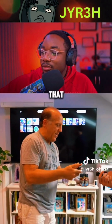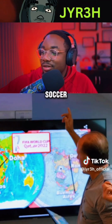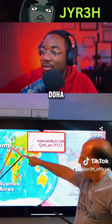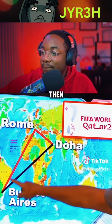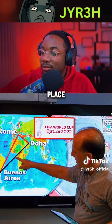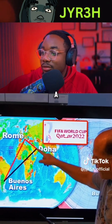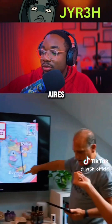Over the edge. Southern flights prove that the Earth is not a ball. This is the World Cup soccer. They were in Doha. They wanted to go back to Buenos Aires. They went to Rome to refuel, and then they went back there. Why didn't they just go here? Because if they did, there's no place to refuel out here. On a flat Earth: Doha, Rome, Buenos Aires.